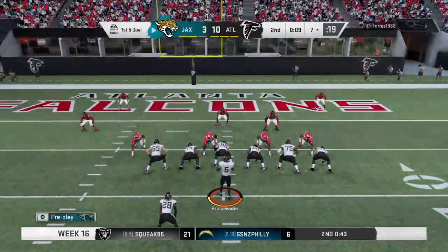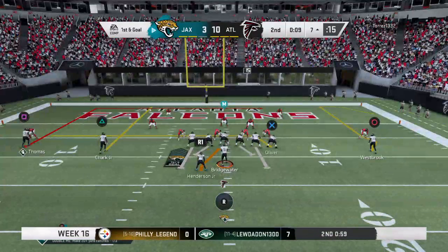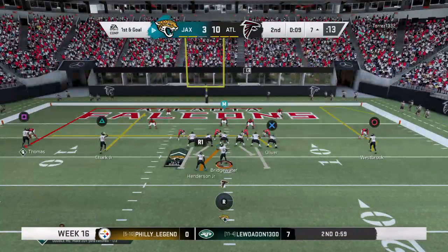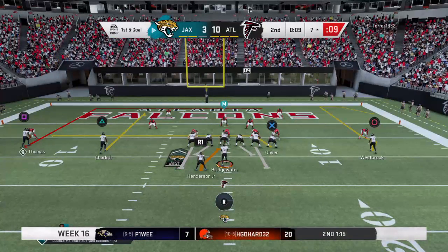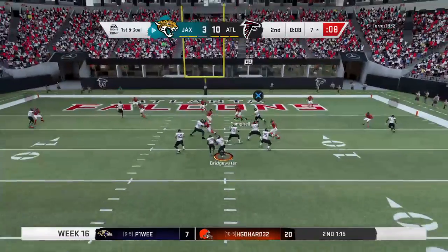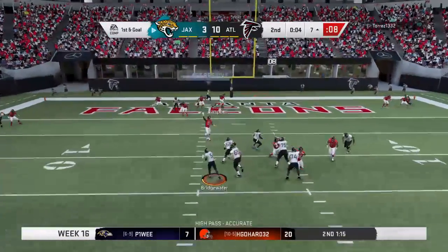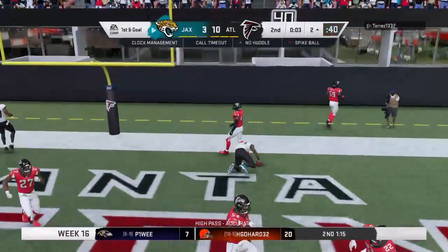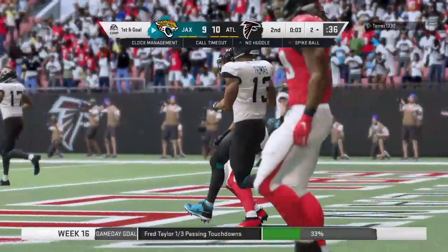A chance now to get even before the break as they come up 1st and goal. Check. Play action now. Bridgewater. And he's got it. It's Thomas for a Jacksonville touchdown.